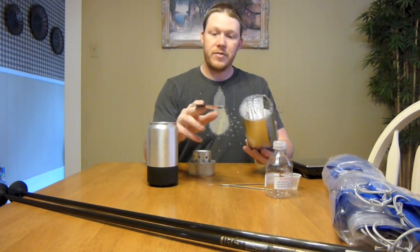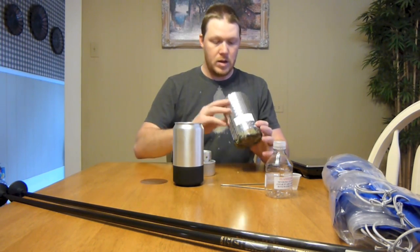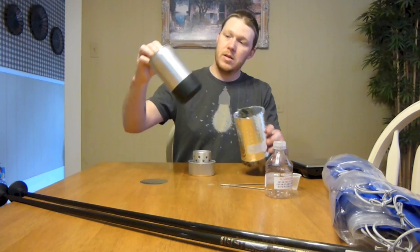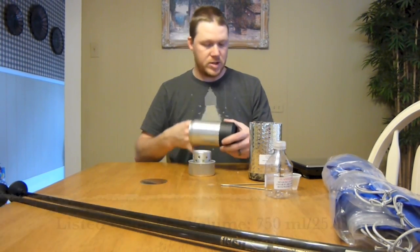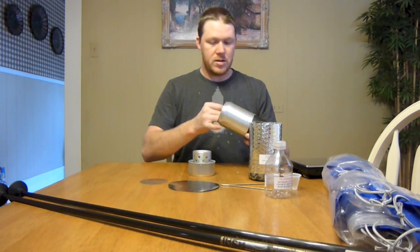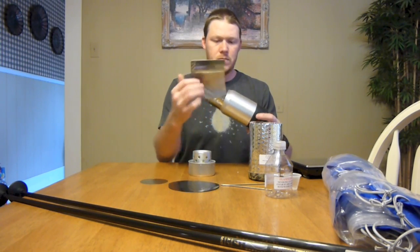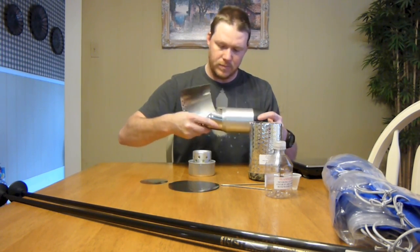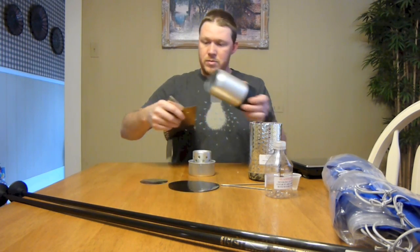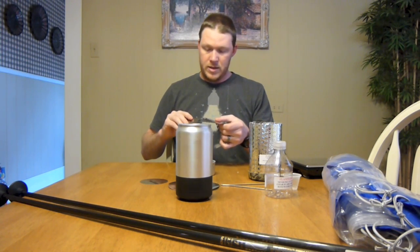Okay. Looks like I've got a base plate, or no, not a base plate. It's actually a lid from a pot. And then this is just a cozy that the cook pot will fit down in nice and neat. That actually fits really good. Good job. I'm not 100% sure what size pot this is. It should be at least 20 ounces, I think. Okay, there's my ground sheet. Pretty sure I took that out wrong. Alright, this actually makes a cone.